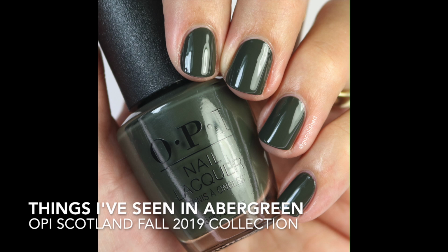and I love it. Next up is Things I've Seen in Abergreen, and this came out quite a while ago, 2019, their fall collection. I can't believe it's been around that long, but it's been my favorite green ever since. My favorite fall green, I will say, is this one. I haven't found anything to top this one. It's cool tone, but it has a slight bit of warmth to it. That sounds kind of weird, but it does. It just does. It's gorgeous.